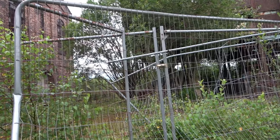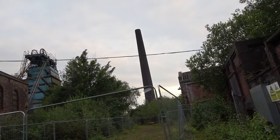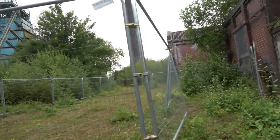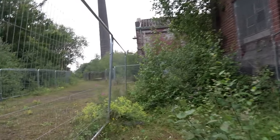Well, we can't actually get under there. Well, I was thinking if we go back that way, we can head towards the original buildings. Yes. Yeah. Okay. See what we can find that way. Oh, no. What? The dreaded gap. Can we not just lift one of these up? It looks like it, doesn't it?